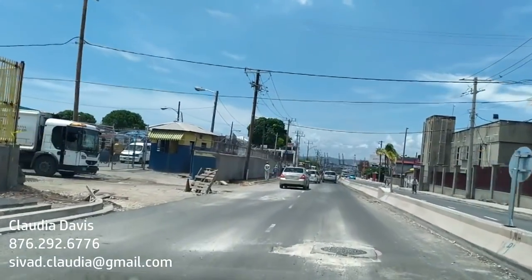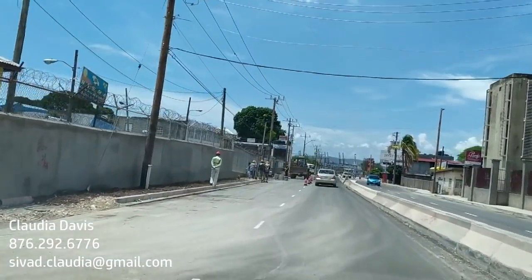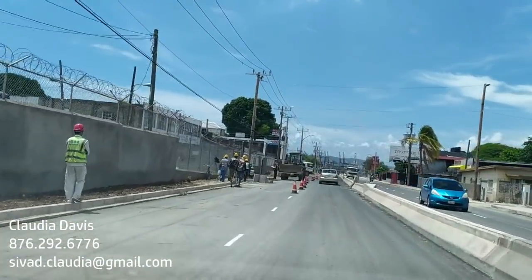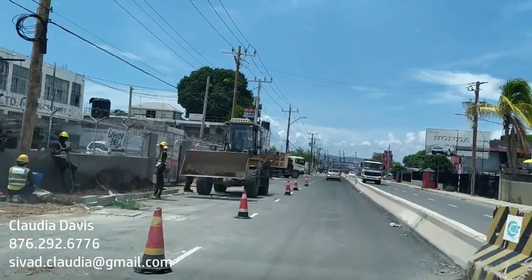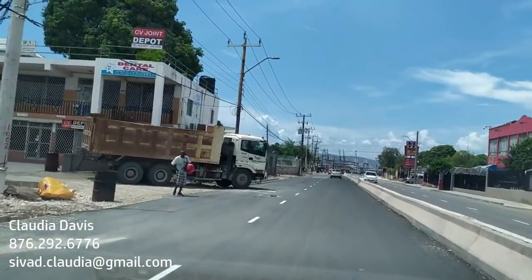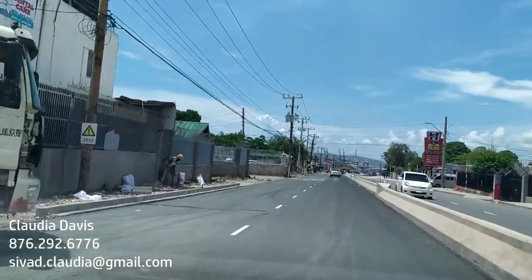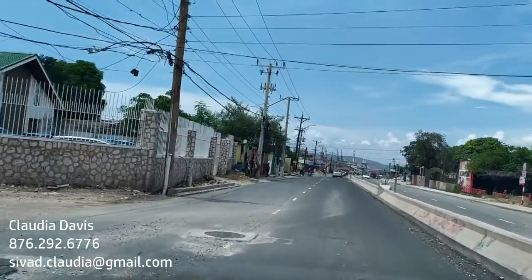Continue to Old Harbour. Yes, so you're coming in from Kingston, you come to Spanish Town, and you want to continue to Old Harbour. It's actually the original bypass for Spanish Town, right? But because they have put Mandela into three lanes now, the traffic is going to come and sit and park. So they're going to expand that straight to the Old Harbour roundabout, ladies and gentlemen.